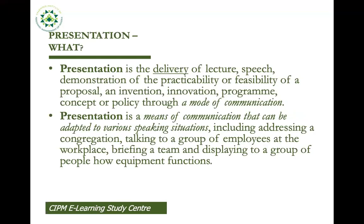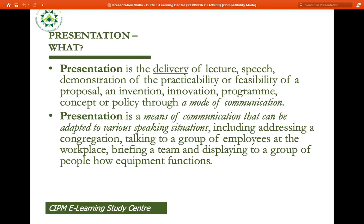All right. There are several other definitions and all that. People say it's a mode of delivery, lecture, speech and all that. A mode of also presenting a proposal, an invention, an innovation. So some people just make it loose that it is a mode of communication. But I've told you this communication must be structured and must be result oriented. Please don't forget those two things. That is my own take out based on experience and based on my study of what presentation is. These others are just textbook definitions, which don't really tell you exactly what presentation is.